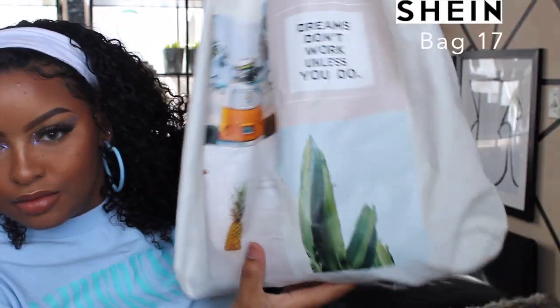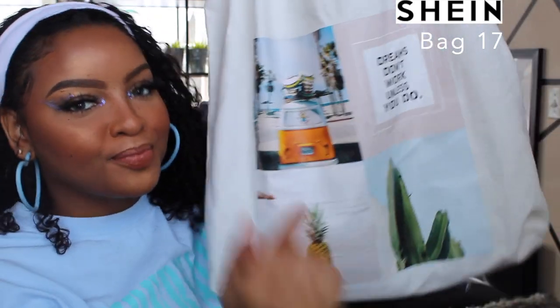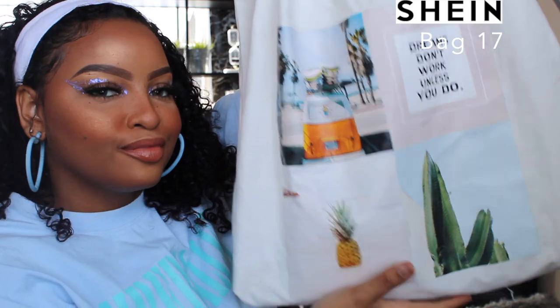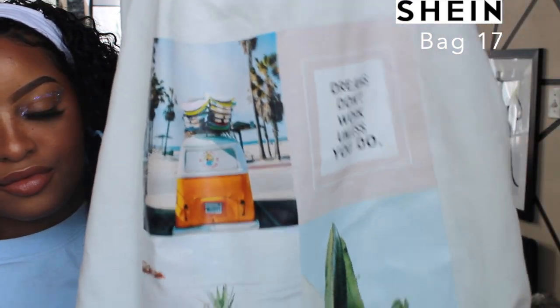Moving on to the next one, we're going back to Shein. This is an everyday bag for me to take to work or to class or anything. It's super heavy, super long, sturdy, and it's super freaking cute. And I love it. I already have stuff in it, as you can see. It's already heavy, honey.